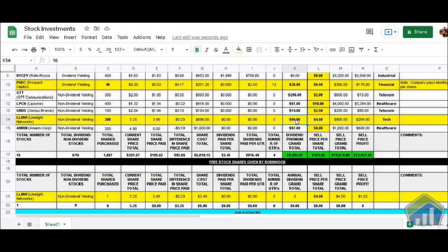Now, you see right here, it says that I picked up $96. That $96 isn't from dividends because it doesn't pay dividends. But because we own 200 shares of this stock, we're able to pick up covered call monies. And in this case, we have picked up covered call monies. Now, we want to sell this off at $4.50, so we'll pick up $900 for the deal.